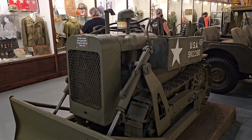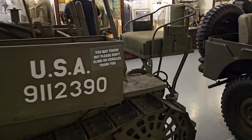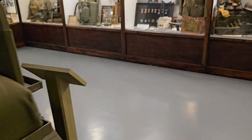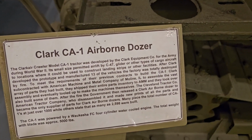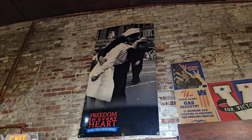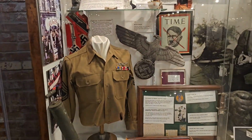That's cool. What is it? I bet you it's a Caterpillar. Let me see, find a brand. Kind of looks similar to one I've seen before. Nope, it's a Clark. Airborne dozer. That's the famous picture. It's a pretty neat museum. Much better to see in person than in my video, of course.